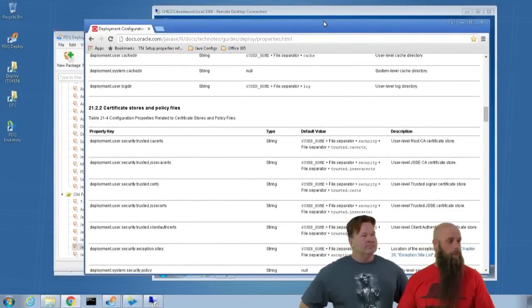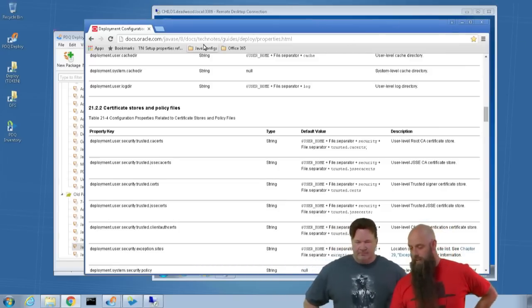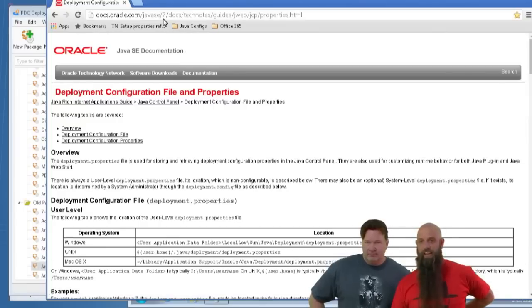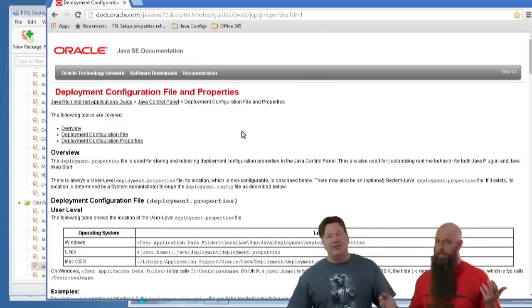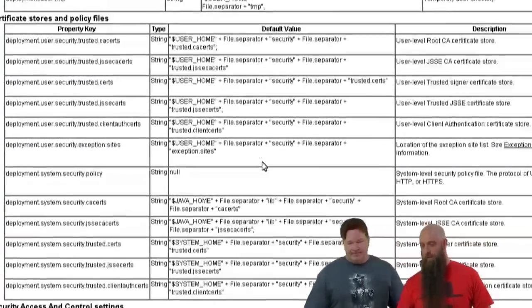Sorry, he's confirming yes, it is 7. Okay, Java 7 update 51. There's also one for Java 7 configs. It's pretty much just changing that 8 to 7, and you can see the properties here. I'm not an expert on that. Yeah, I'm not an expert either. There's so many things to change there. That's where you should look. There really are so many.